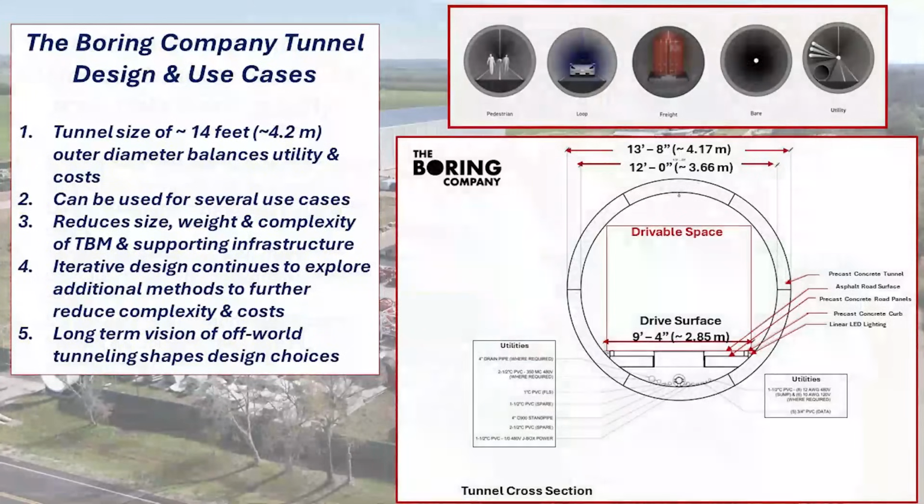So with all of these considerations in mind, the boring company has decided to concentrate on tunnels of approximately 14 feet or about 4.2 meters in outer diameter, and this balances the utility of the tunnels and the cost associated with building the tunnels.